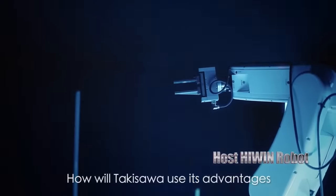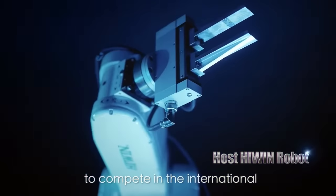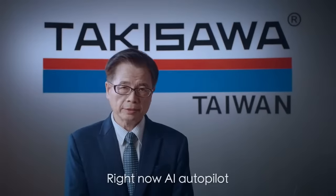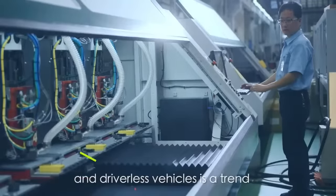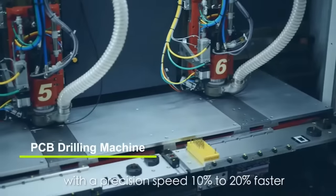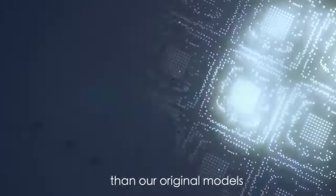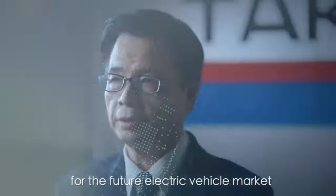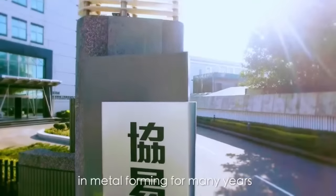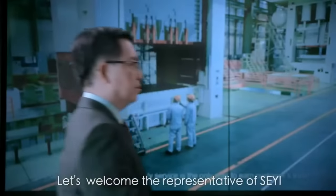How will Takisawa use its advantages to compete in the international electric vehicle market in the future? Right now, AI autopilot and driverless vehicles are a trend. We have released a PCB three-axis drilling machine with a precision speed 10 to 20% faster than our original models. It can meet the huge market demand for the future electric vehicle market. Thank you for sharing. The next manufacturer has been a specialist in metal forming for many years. Let's welcome the representative of SEYI.